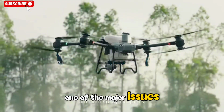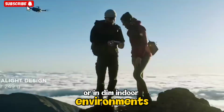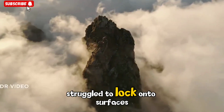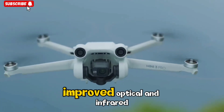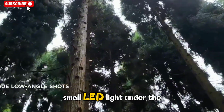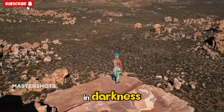One of the major issues with the first Neo was its instability during night flights or in dim indoor environments. That happened because the positioning sensors struggled to lock onto surfaces when lighting was poor. DJI might fix this with improved optical and infrared sensors, or even by adding a small LED light under the drone to help the sensors see the ground more clearly in darkness.